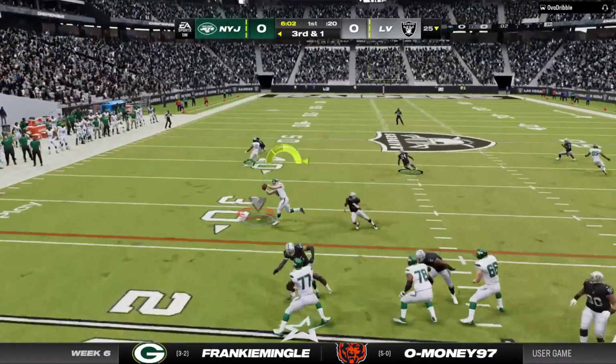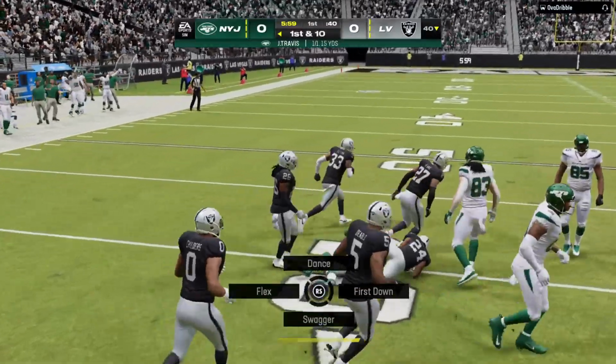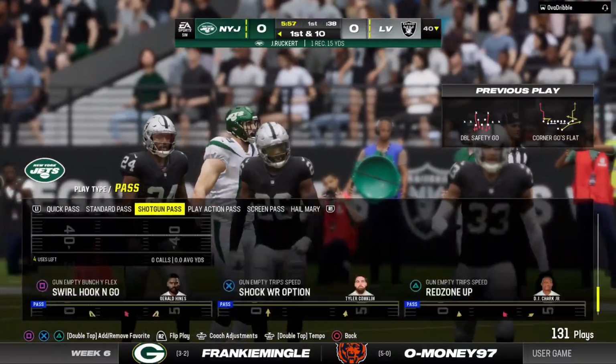Now they'll throw here out of the gun. Pass taken in by his big tight end. And he is going to have a Jets first down as they're able to get the third down conversion.